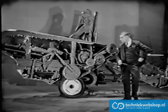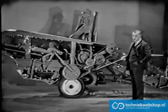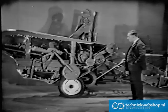Okay, Oscar, shut her down. Now, from here on back, this machine is similar in design to the threshing machines with which you are familiar, except that it is modernized and improved and doesn't have to be kept level to do good work.